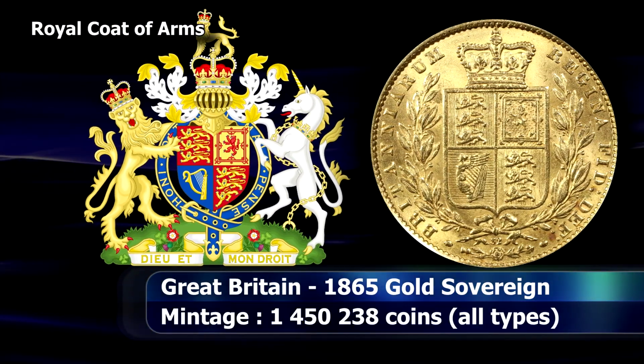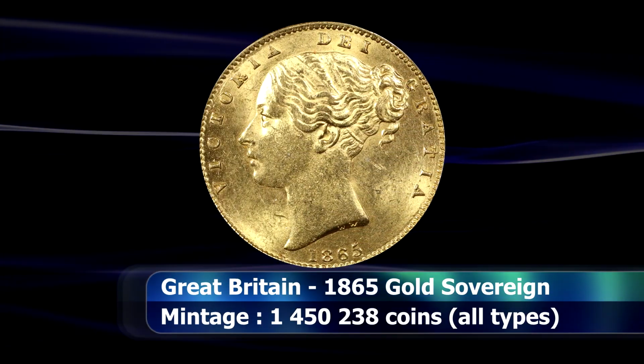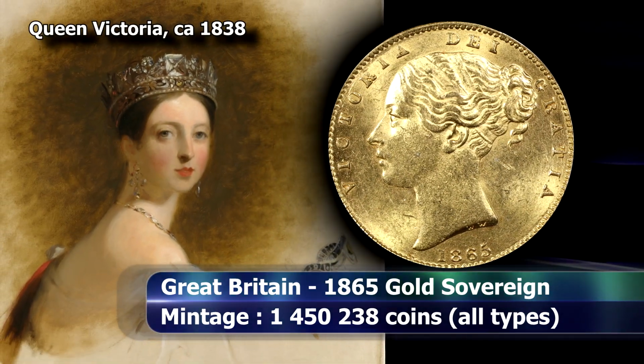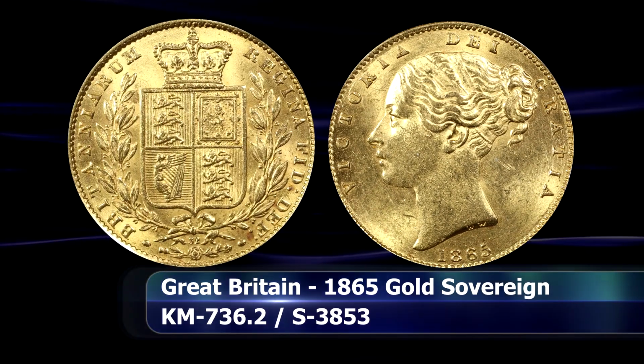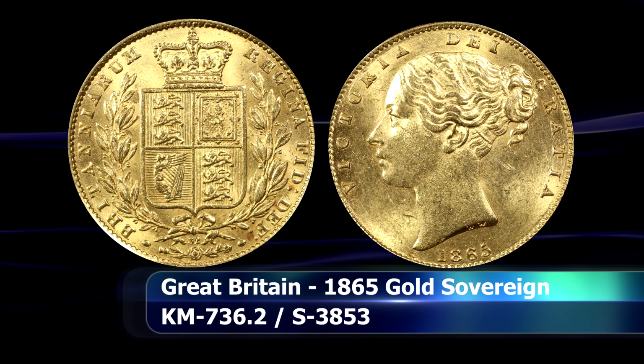A very attractive example of a Victorian young-head sovereign with the shield reverse from 1865 is now on display. One of the fascinating little quirks about these coins is the fact that it includes the die number on the actual coin, so you know exactly which die was used to strike each coin, found here just above the Tudor rose below the wreath.